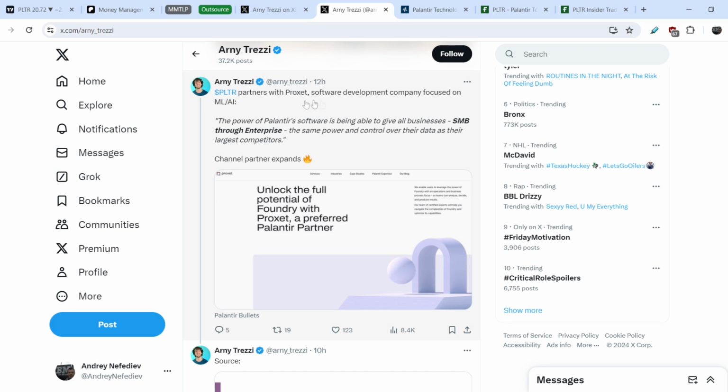PLTR partners with Proxit, a software development company focused on ML and AI. The power of Palantir software is being able to give all businesses, SMB through enterprise, the same power and control over their data as their largest competitors. Channel partner expands. And guys, I have to say that it is not the only news that is directly related to Palantir and its AI implementation, AI software development.